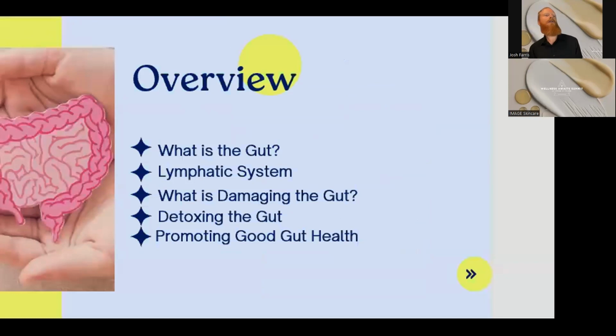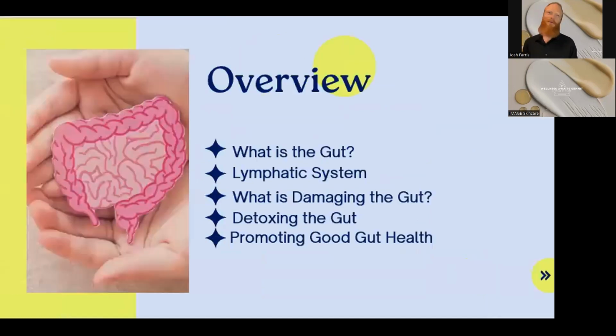Today, what I want to talk about is I want to keep it really simple. This conversation can go really, really deep. We can have a really in-depth conversation, but I want to keep this as simple and easy as possible for everybody. What I want to do is just discuss the gut. What is the gut? A lot of that word is thrown around.